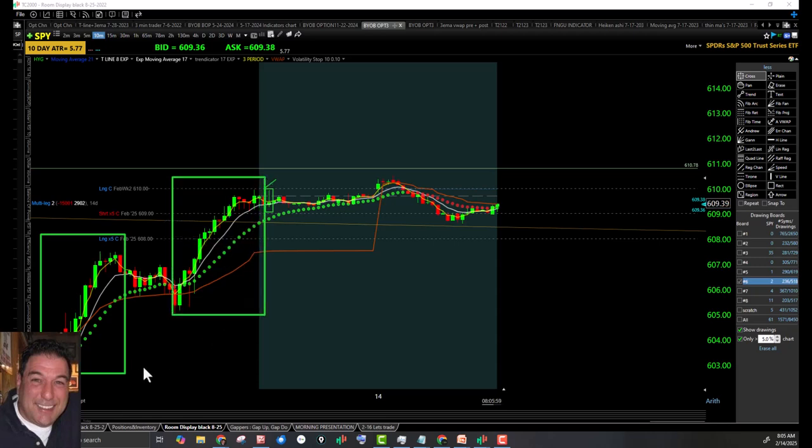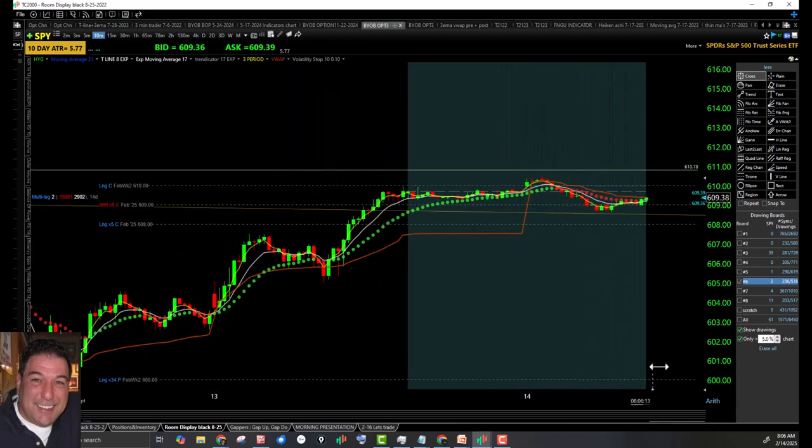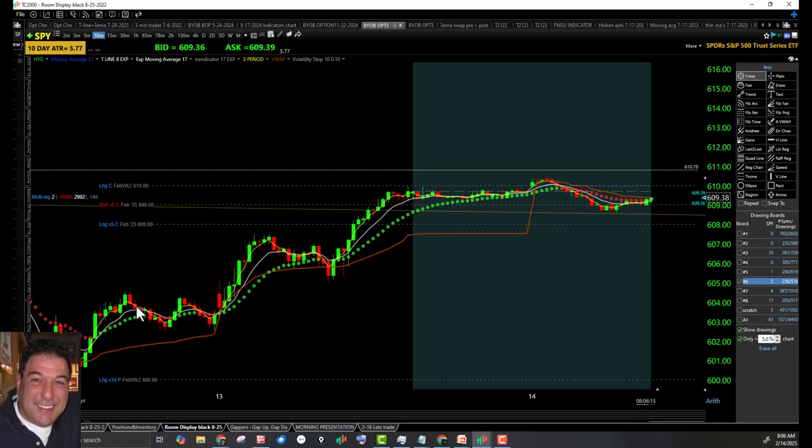Okay, so now what I like to see is where green erases red. So let's move this over just for a second. All right, and let's talk about green erases red. So let's move this over. Okay, so all of this didn't happen yet yesterday.